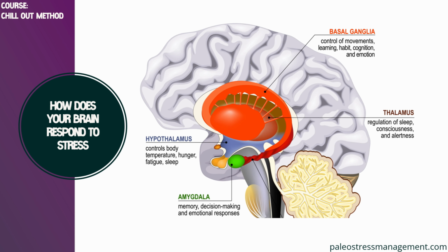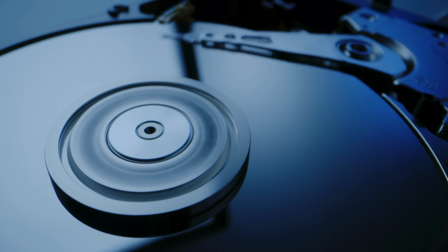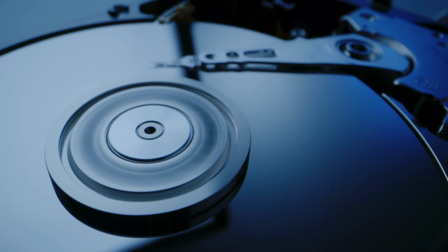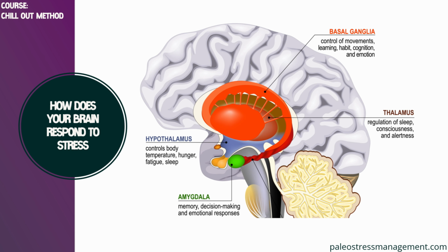And if we dive into that a bit deeper, you can see here the hypothalamus and your amygdala as parts of that system. The sole function of that amygdala is to protect you from harm, physical or emotional harm. You can see it as a device with an enormous hard disk, and it uses that hard disk to store any threats or any situations of which the amygdala thinks it needs to protect you against.